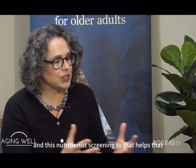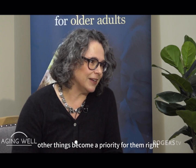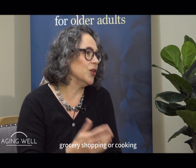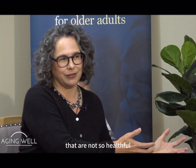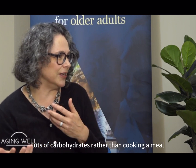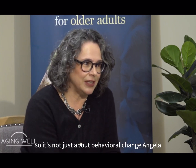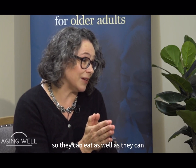And this nutrition risk screening tool that I developed helps clinicians see where their challenges may be. What we see often as people age, other things become a priority for them, right? They might have challenges when it comes to grocery shopping or cooking, and that then leads to changed eating behaviors, right? That are not so healthful, like eating out of the pantry, lots of carbohydrates rather than cooking a meal. So we identify those challenges, then we can put into place some of those supports for people. So it's not just about behavior change, Angela, it's about changing the opportunity around the person so they can eat as well as they can.